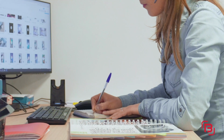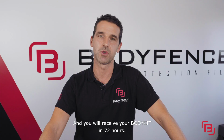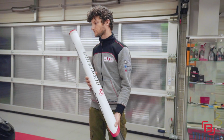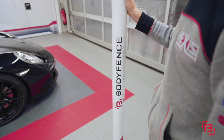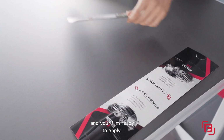We have kits for all models of vehicle in the world. You just have to order on our website and you will receive your Bodykit in 72 hours. Package will contain marketing tools and your film ready to apply.